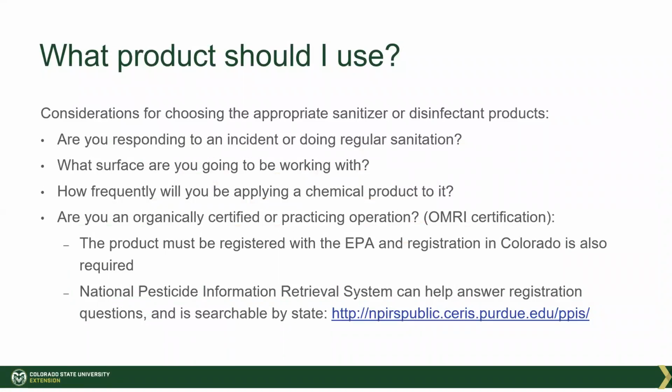So Christy touched on this a little bit, but what product should you use? Well, it really depends on, as you saw in that decision tree, are we responding to an incident where we know there has been some sort of contamination, where there's a high risk of viral transmission or another type of transmission, or are we doing part of our regular sanitation program? What is that surface going to be like? Is it going to respond poorly to repeated cleaning or disinfecting? Is it going to degrade and become a physical hazard where pieces of paint or wood or plastic start chipping off or sloughing off? That's going to also factor into the type of product that you choose.